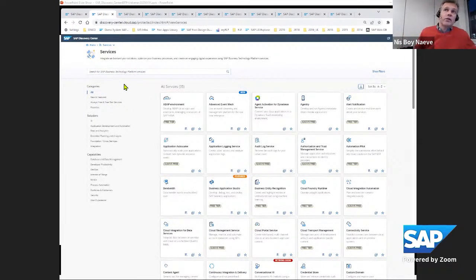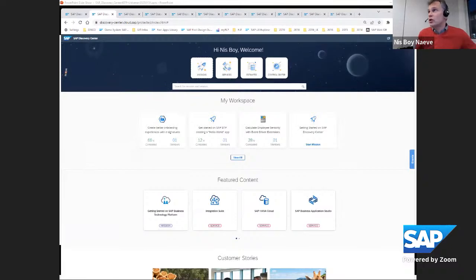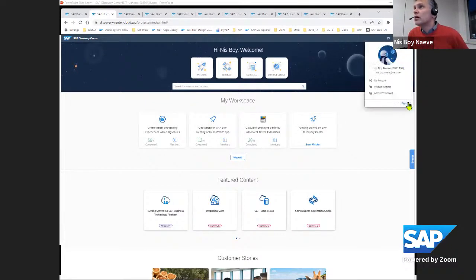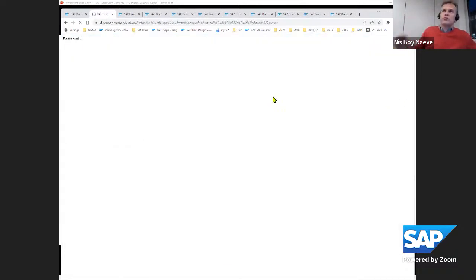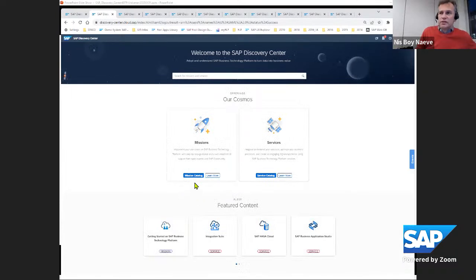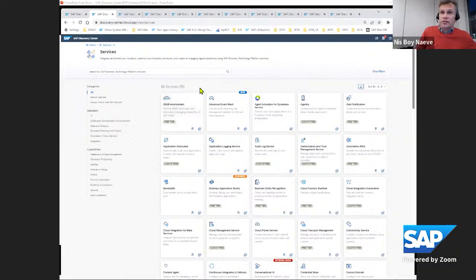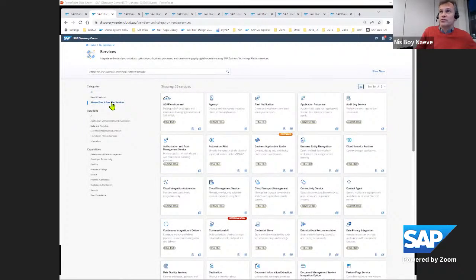I'm back in the service catalog now, so quickly showing you that again. I'm actually logged in. If you are not logged in, let me quickly sign out so you see how you would get it without a login. So it's an easier picture. You go to the service catalog, and within the service catalog you again find the 95 services. And here they're the always free and free tier services.